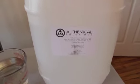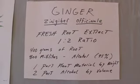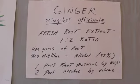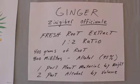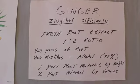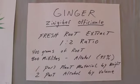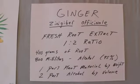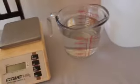This is organic cane alcohol, and that's my favorite to use. It's not a bad tasting alcohol, and of course it's organic, and it's made from non-GMO cane, and has all the important parts taken care of. Organic and non-GMO, as far as I'm concerned, is important to strive for in your medicine making and in your food eating, your diet. But anyways, so we have 400 grams of the chopped root, and we need 800 milliliters, and we have that 800 milliliters of alcohol already measured out over there.